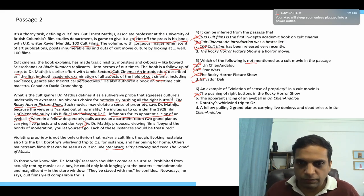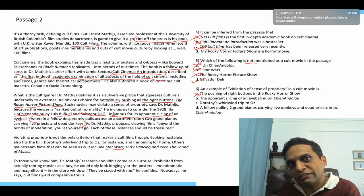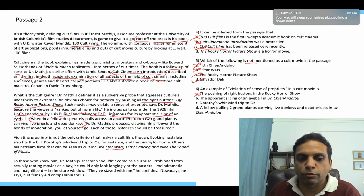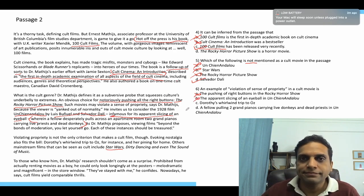I'm speeding up because my battery is about to die. The apparent slicing of an eyeball. This is the tricky part. But this is the wrong answer. Why? Because this sentence is given as an example for why the movie is infamous, not on how the movie is violating sense of propriety or yanking people out of normality. Therefore, this is the wrong answer. This is just why the movie is infamous.